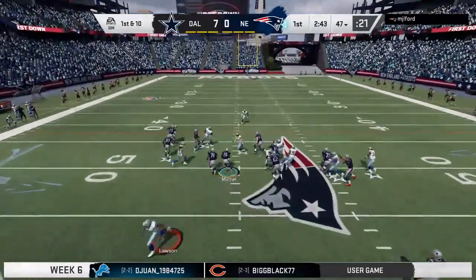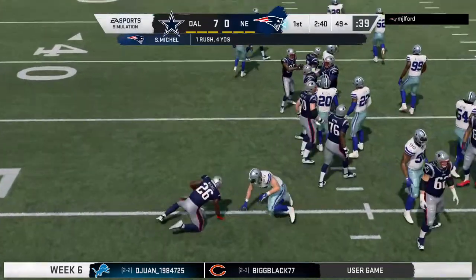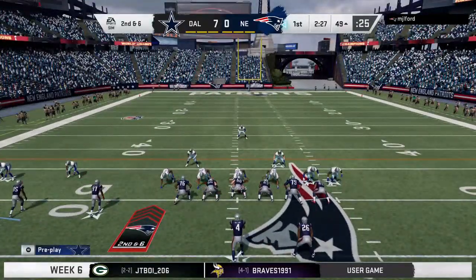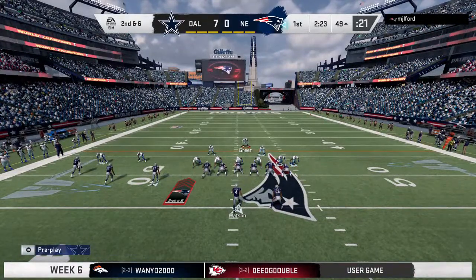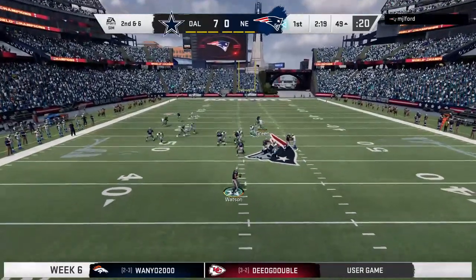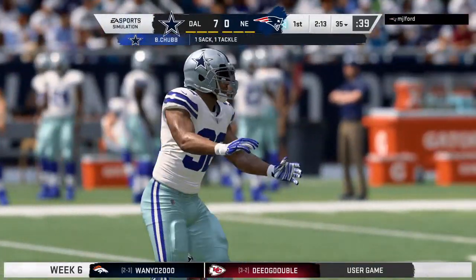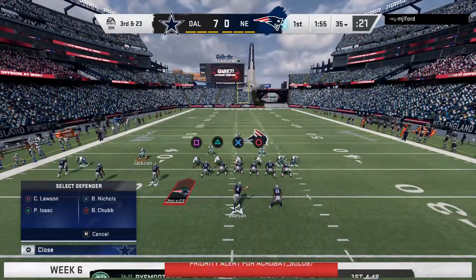They'll run for the first time with Sony Michel. And he's got this one across midfield into Cowboy territory. They give him 4 yards there. It'll be 2nd and 6. Watson off play action. And a big loss here as he's taken down. Bradley Chubb able to record his 5th sack of the season.